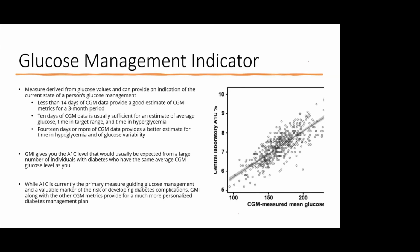And so the last measure here to take note of is the glucose management indicator, or GMI, which I previously touched on. It's a surrogate or an estimate of the A1C for the period of time that the patient is wearing the sensor. The nice thing about this is that patients might have some trouble with the sensors from time to time. It might fall off, it might not connect, or it might lose connectivity at some point during the wear. But so long as they have a lower bound of about 10 days of data, it can give us a GMI.